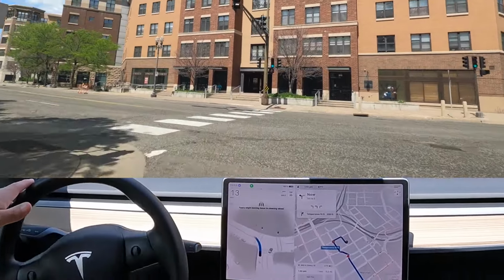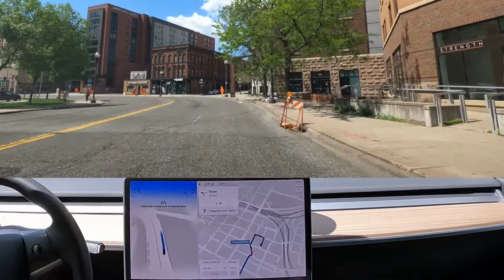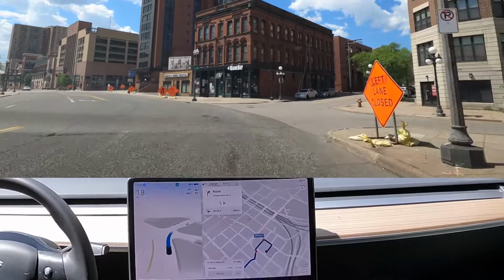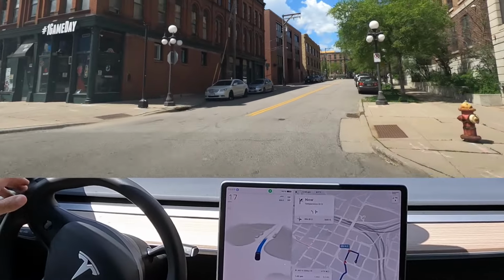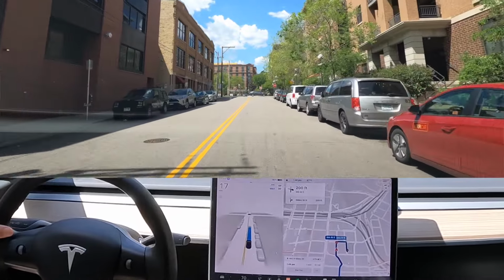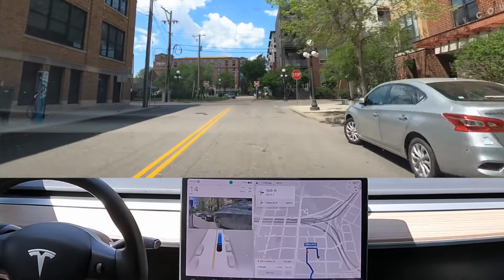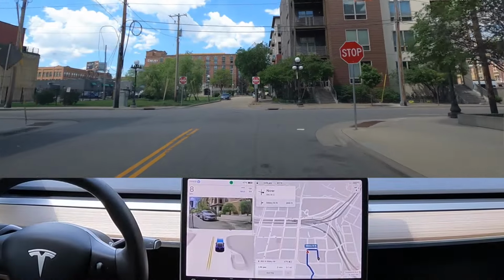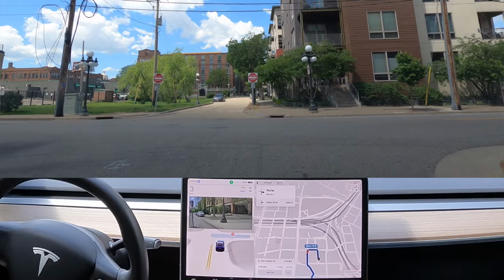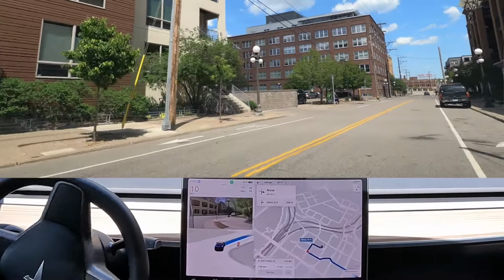Turning lane. So it kind of took a wide turn out of there and close to that sign that was in the road, but there was enough space. Creeping to get clear. It was clear. It was okay.